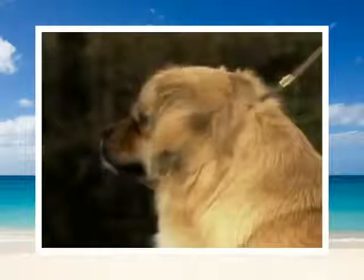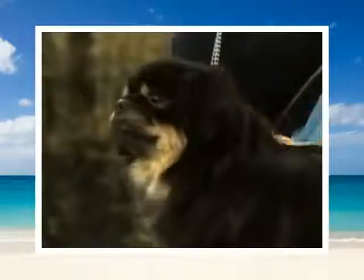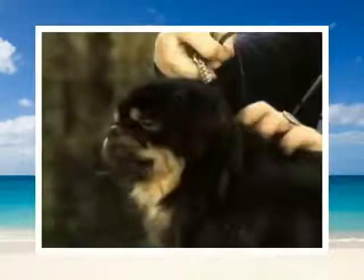This muzzle is incorrect. It's too pointed and weak. The wrinkling seen on this muzzle is also incorrect, and the muzzle is too short. It gives the dog a harsh look. Although the muzzle should be well cushioned, there should be no sign of wrinkling.